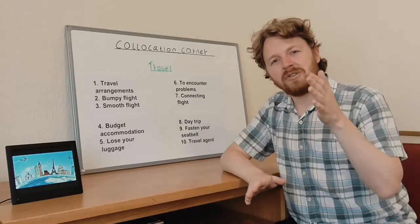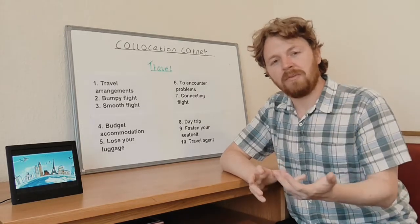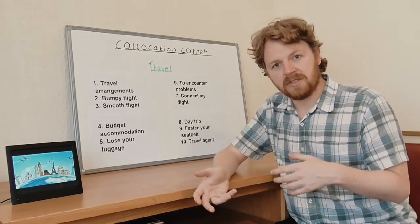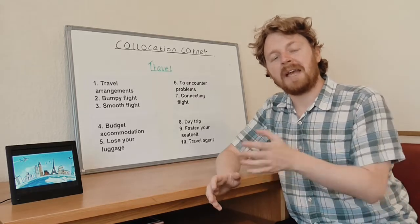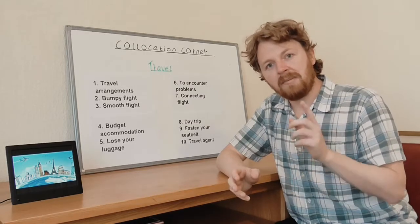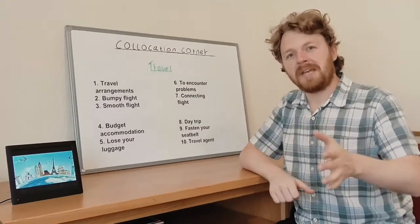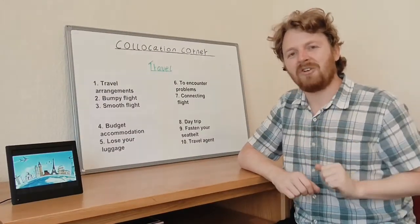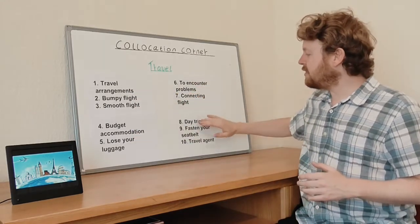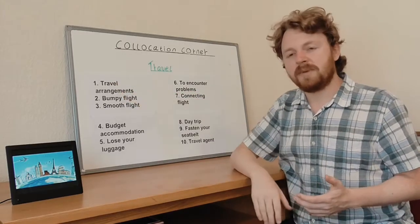A quick reminder now to those who don't remember or don't know what a collocation is. A collocation is a group of words that work very well together. These are usually 2 or 3 words, such as have a party or make an effort. Collocations are crucial to you having better fluent English, and the more collocations you know, the more fluent your English will become. There is no need for you to wait any longer. It's now time for our 10 collocations about travel. With each collocation that you see here, I'm going to give you an example. Beginning with the first one, which is travel arrangements.